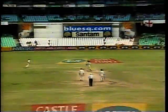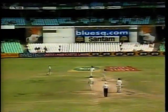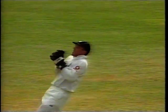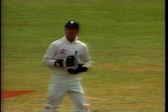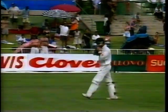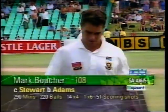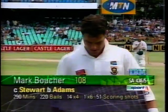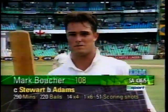It wasn't a very good shot by Mark Boucher. Pity that his innings should end that way. It was too full for him to play that shot, and it just sliced up off the bat, and Alex Stewart had lots of time to get underneath it. Really the first bad shot that Mark Boucher's played off that back foot. He has played splendidly. What an innings. Mark Boucher, 108 then. South Africa 436 for 5.